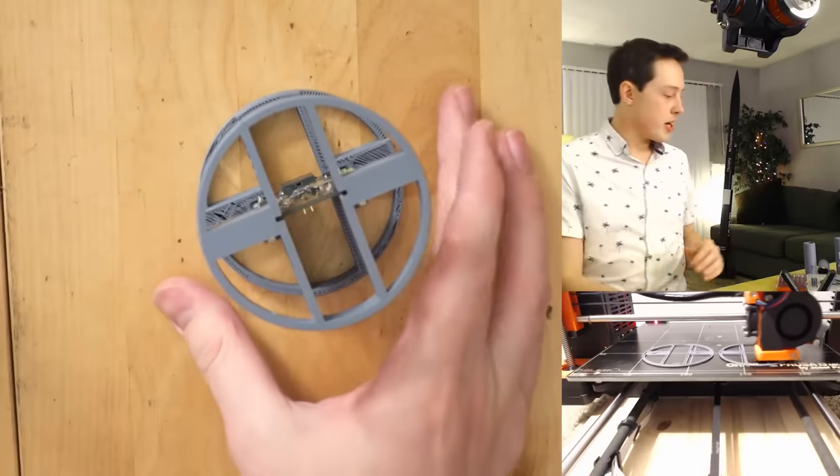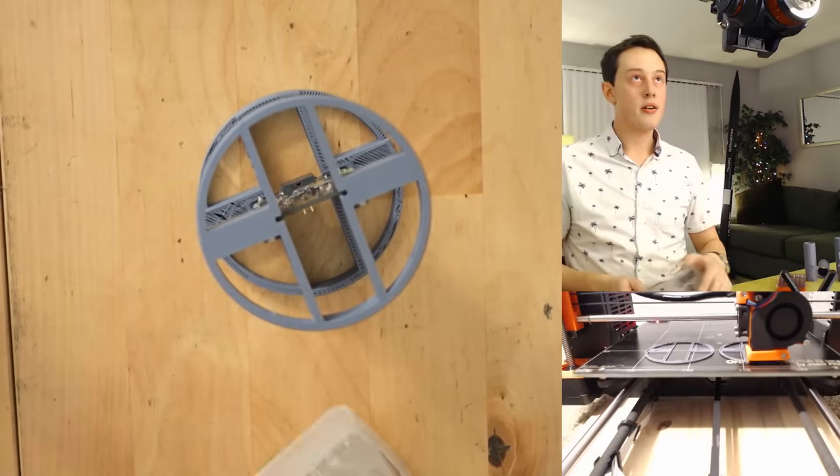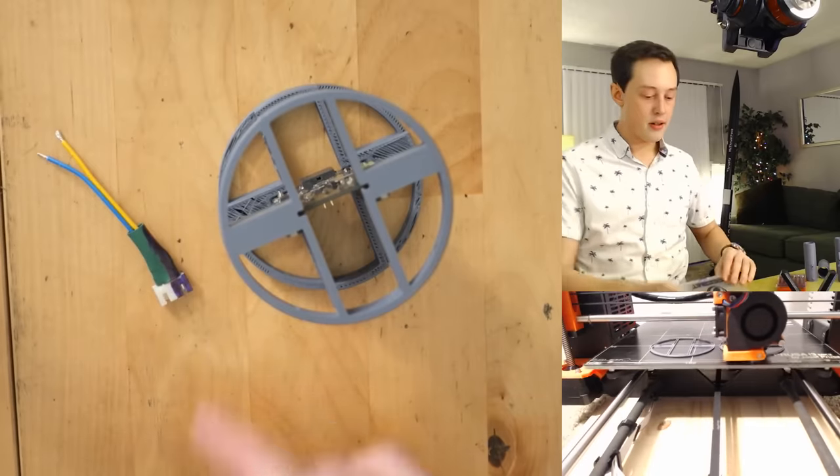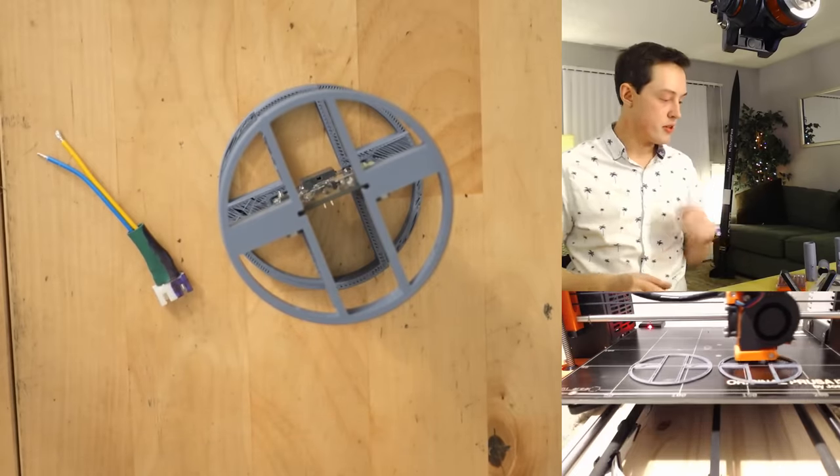So we've got this, now we need a battery connector. I've got some here. Let's use this guy. Same colors as last time.